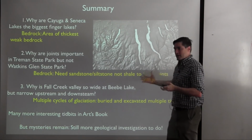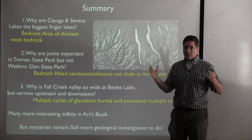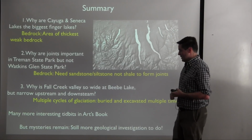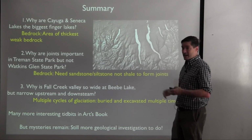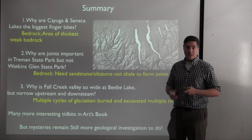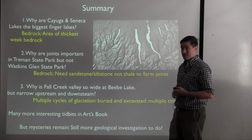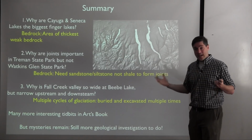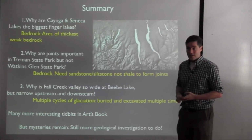But these are just, again, the tip of the iceberg of all the interesting things that you can learn from Art's book. I learned a great deal from reading it, and there are still lots more things that we could learn about the Finger Lakes area that Art also illuminates in his book, some of the remaining mysteries that still need to be addressed. So with that, I'll stop and take any questions you guys have. Thanks for your attention.